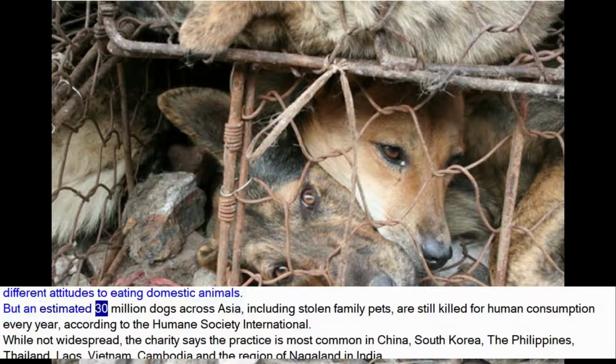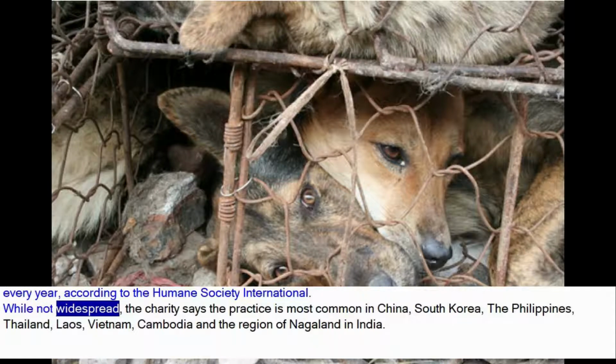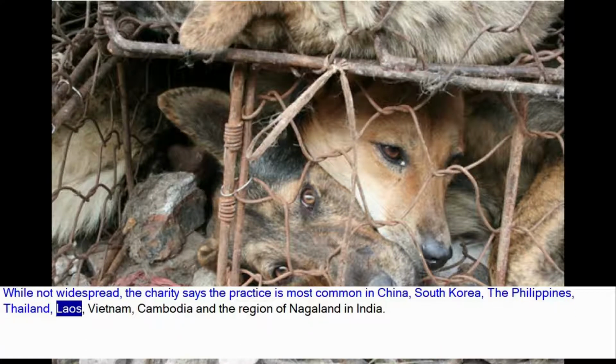But an estimated 30 million dogs across Asia, including stolen family pets, are still killed for human consumption every year, according to the Humane Society International. While not widespread, the charity says the practice is most common in China, South Korea, the Philippines, Thailand, Laos, Vietnam, Cambodia, and the region of Nagaland in India.